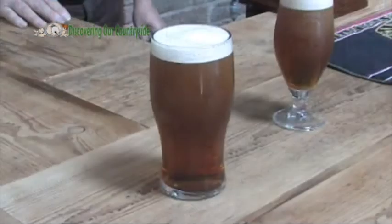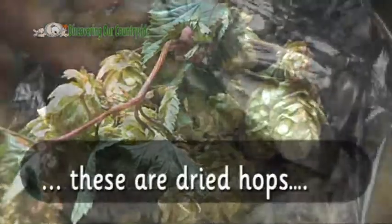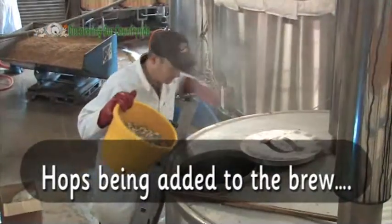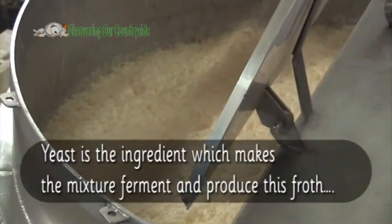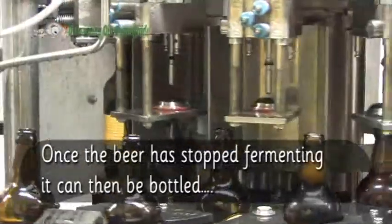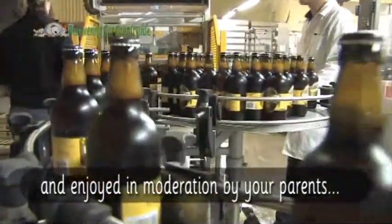Beer, whose ingredients include malted barley and hops. This is a hop plant, and these are dried hops. Here are the hops being added to the brew. Yeast is the ingredient which makes the mixture ferment and produce this froth. Once the beer has stopped fermenting, it can then be bottled, and enjoyed in moderation by your parents, especially your dad.